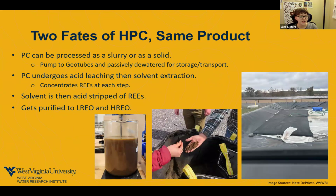So the hydraulic pre-concentrate, or the rare earth element pre-concentrate, we can either process as a slurry, as you see in the beaker in the lower photo, or as a solid. We can pump it to geotubes to allow for passive dewatering. There's an example of a geotube on the far right. We worked with Solmax Geosynthetics to develop an optimal geosynthetic for rare earth element capture. Essentially, we would just pump this pre-concentrate into the geotubes and allow it to dewater, and this makes it easier for long-term storage and transport. When it's dewatered, it looks roughly like the middle image, honestly, just kind of like dirt.